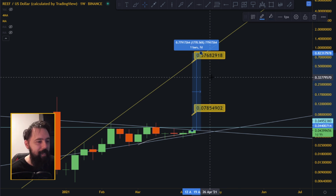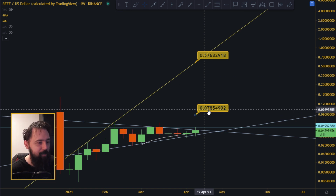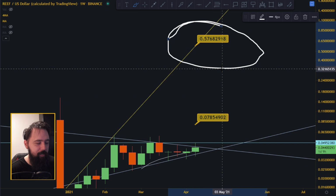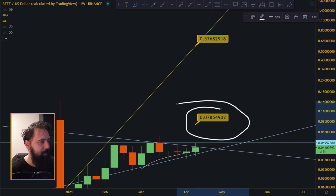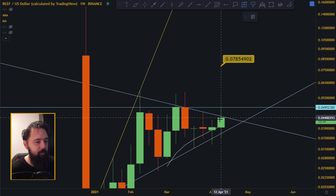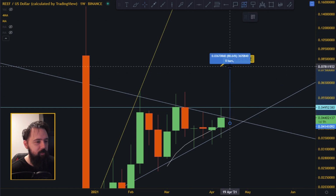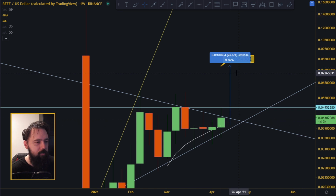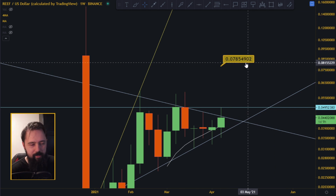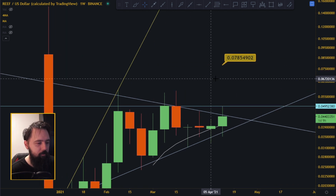So will this actually happen or not? I'm actually interested in seeing it. Either way, I don't count on this target up here. What I count on is this target here, because that's what we are looking for. This is 100% up from the current price. It's been a long time since I calculated this, but it was around 90 to 100% up. That's the target for right now.